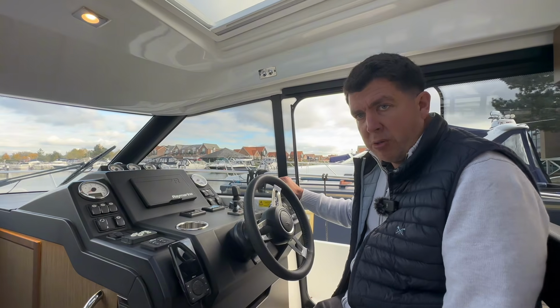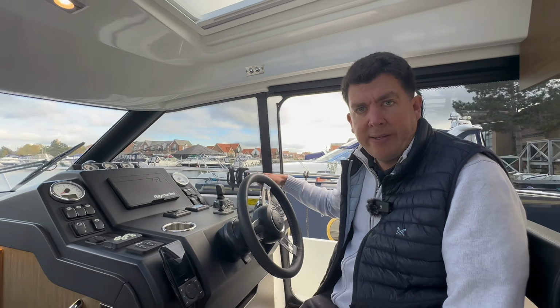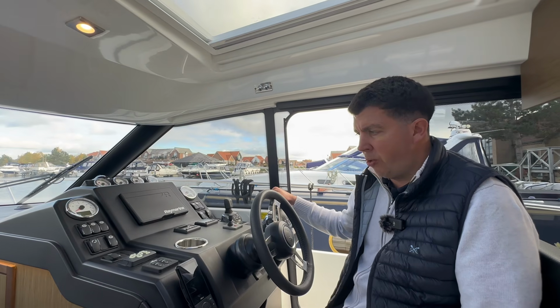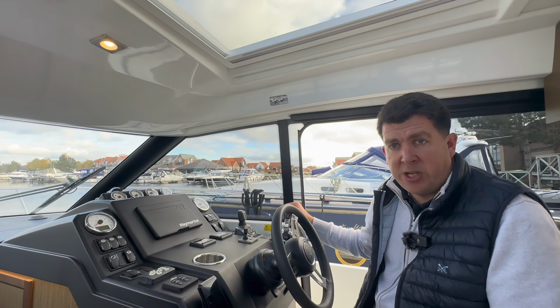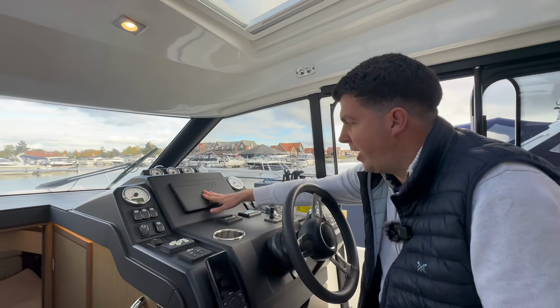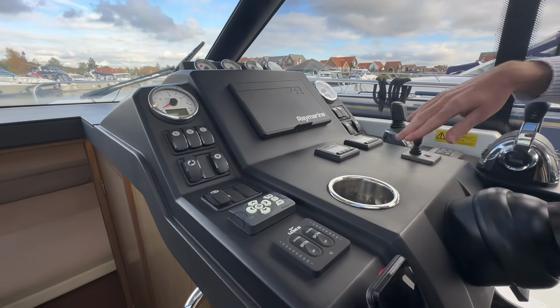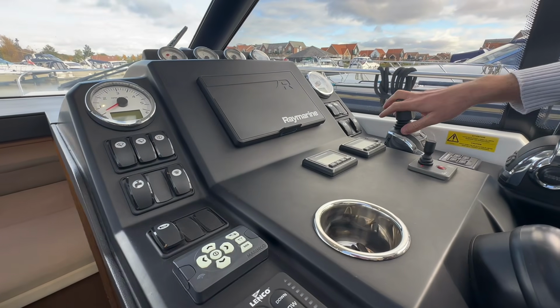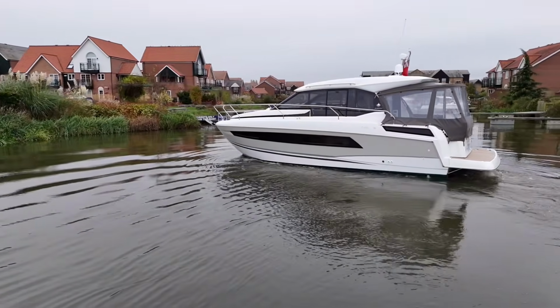You've got your twin throttle control, so this boat's fitted with the Volvo Penta D3 220 horsepower diesel engines, and the engine hours are just over 200. As one of our stock boats, the boats would be supplied with a 3-month engine warranty as well. It's nicely equipped, so you've got the Raymarine Axiom chart plotter, you've got your Lenco trim tabs, you've got your bow thruster of course, and this boat's got the nice addition of the joystick, so it makes manoeuvrability a lot easier.